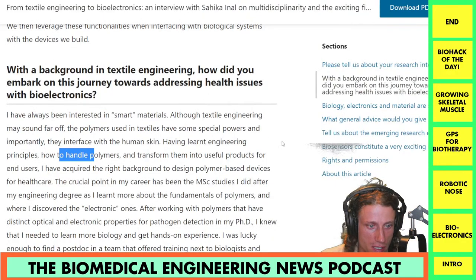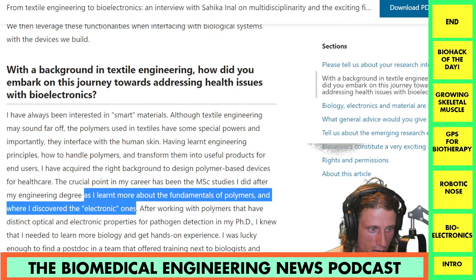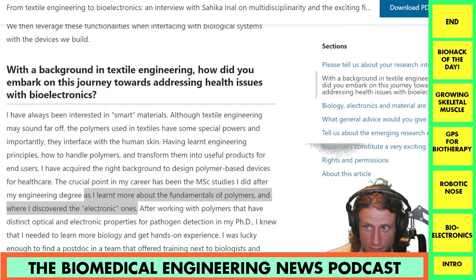All right. Well, let's just get back to the article. So there are electronic polymers. That's what we're getting at. I learned more about the fundamentals of polymers and where I discovered the electronic ones. After working with polymers that have distinct optical and electronic properties for pathogen detection in my PhD, I knew that I needed to learn more biology and get hands-on experience. Great. Love it. And if you're watching, I hope you love it too.